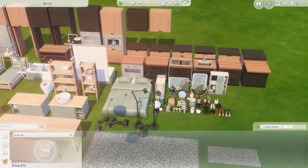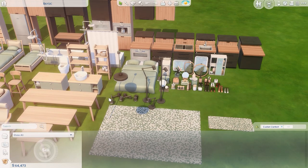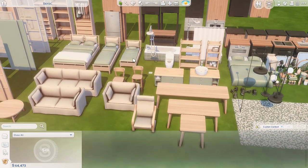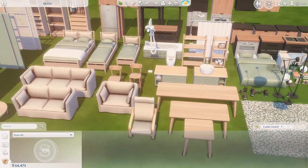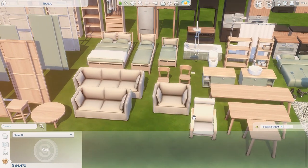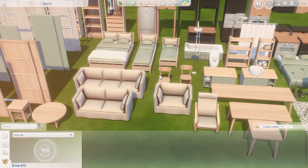So this is all your clutter that comes with both of these sets. You have two sizes of rugs, a bunch of lamp options, which are really cool. The other bedding right there you can see, and then toddler and kids as well. This is the shower head and, oops, the tub as well here, and we have all these couches and chairs. I like this chair as well. It's a very common chair to see in people's homes, I feel like, which is fun.